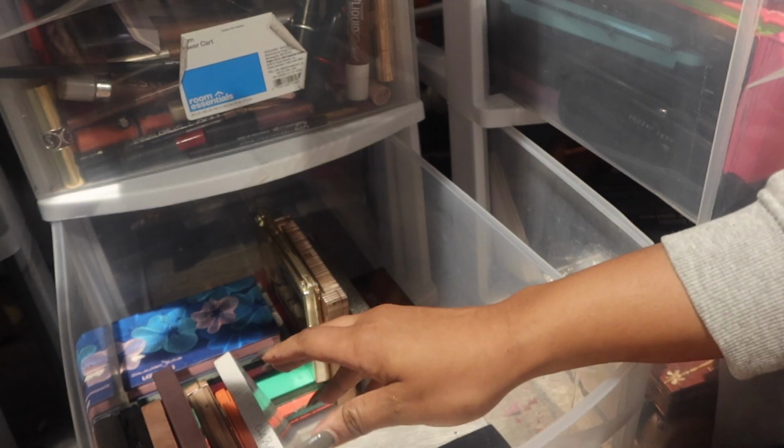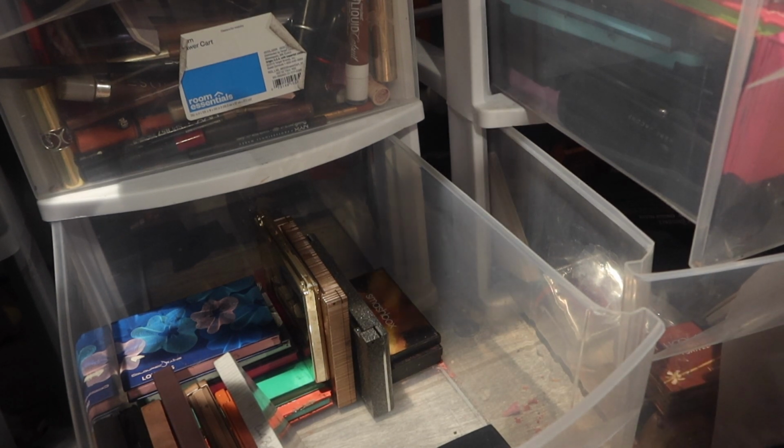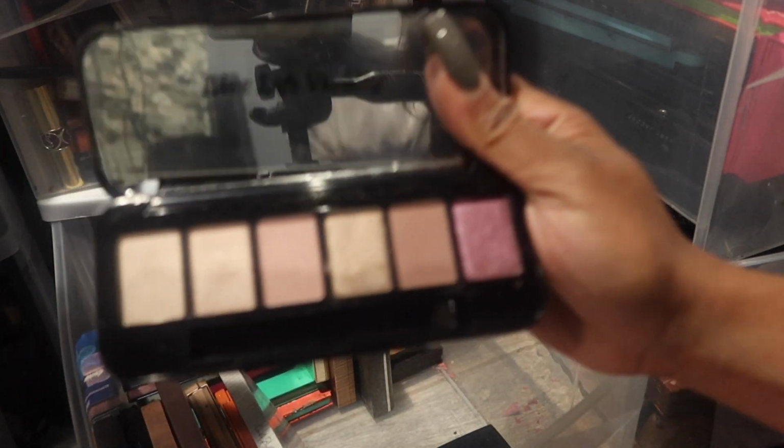What else do I have that I could show you guys? I still have more. I don't even know why I'm saying that. I'm going to show y'all literally everything I have. I have this one Buxom palette. I think I may have worn this one time. I haven't really worn this.